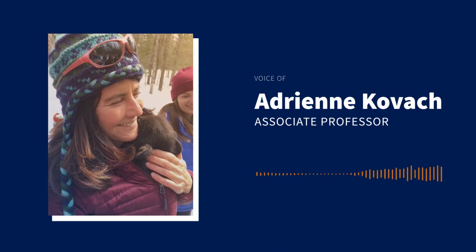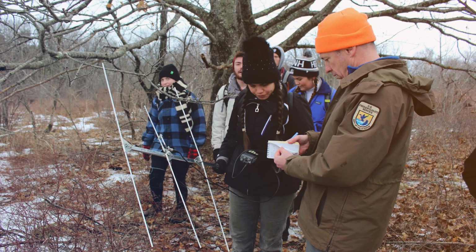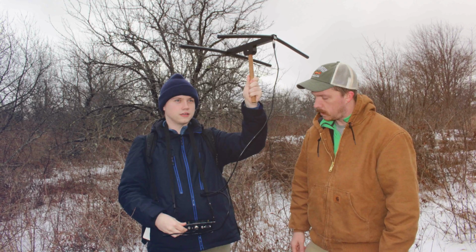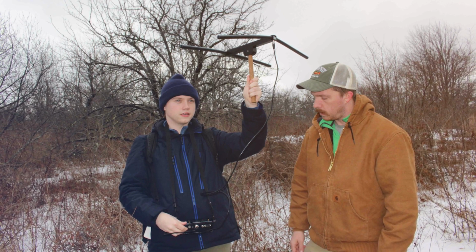Internships and independent research are also a key part of the wildlife student experience. Many of our students have internships, especially in the summer, with state agencies, state and national parks, or local conservation organizations. Students also have many opportunities to pursue undergraduate research with faculty either within or outside of the major.